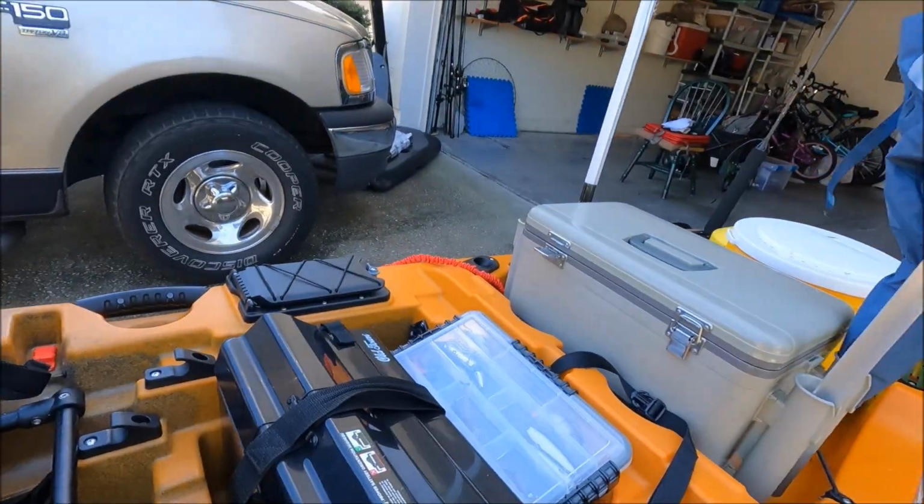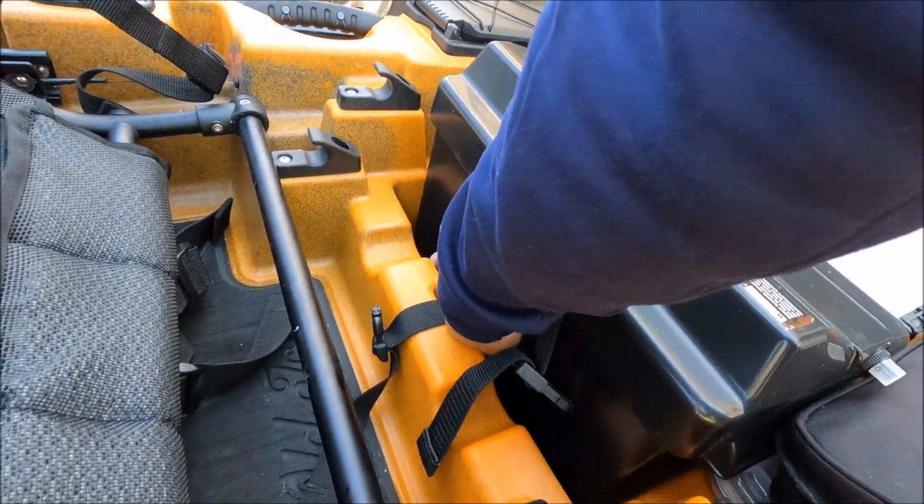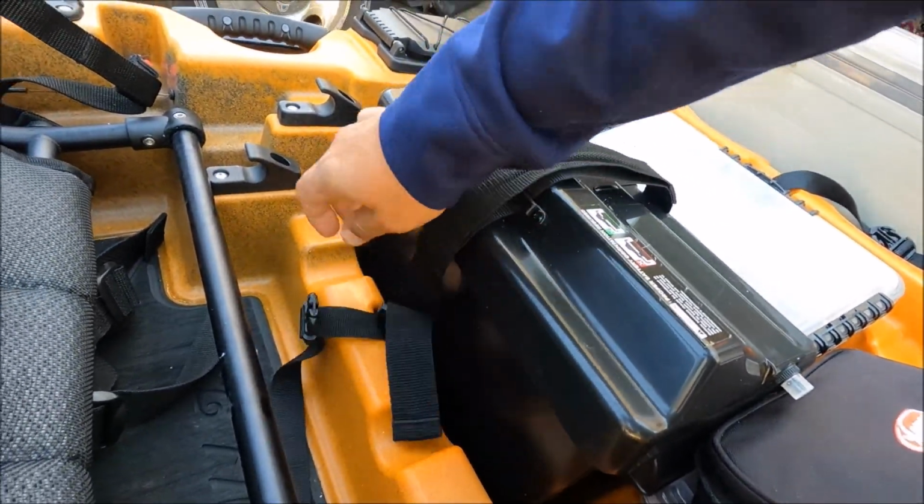And like I said, I've been using it for 9 months. Perfect. Incredible job. I feel safe about it, so I highly recommend it. But that's the battery, that's the battery storage. It already comes with the box, you guys know that. I don't have to tell you all that stuff.